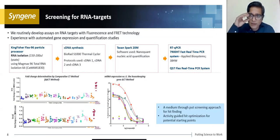As we move on, I think the development of screening technology is also very important, because that could be one of the important aspects of a small molecule drug discovery program. We had some success developing fluorescence-based FRET-based technologies for RNA targets. More recently, we were also able to use automated gene expression and quantification studies to run a small campaign in finding hits.